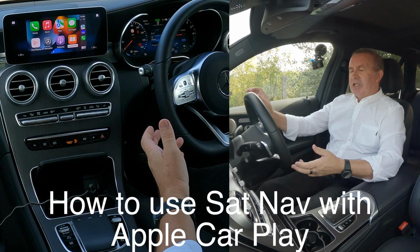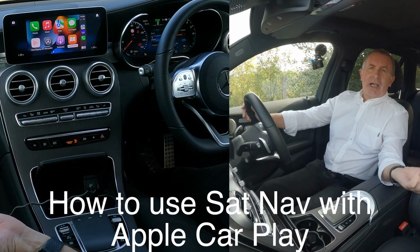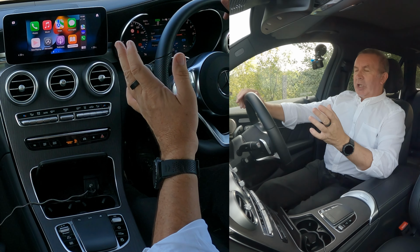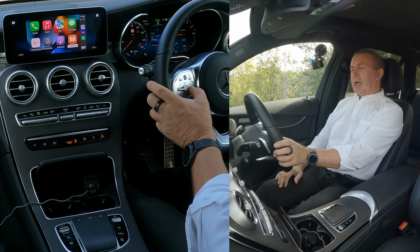In order to say something, you've got voice navigation here, or you can say, hey Siri, and it will wake the phone up, and then you can tell it. But what you can also do, you've got voice activation here. You click that button up like so.